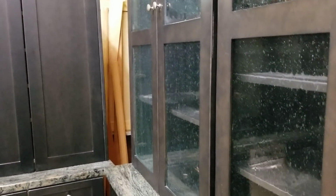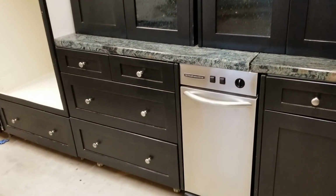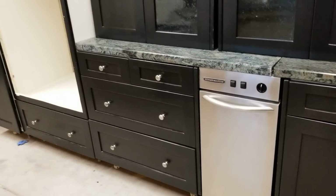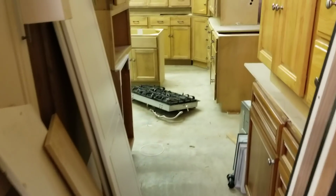Then you got the nice tall uppers, the seated glass. There's one panel there that it looks like we're going to have to replace. But other than that, you have all this beautiful seated glass, the shaker look, stainless steel, KitchenAid trash compactor. It is a beautiful package. So be on the lookout for that one. I don't even think we have ads up for it yet as I'm making this on Saturday night, that is.